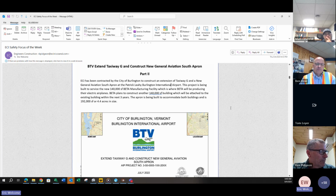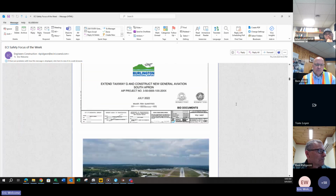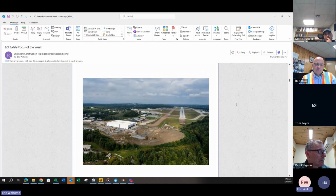Beta plans to construct another 140,000 square foot building, which will be attached to the existing building within the next 3 years. The apron is being built to accommodate both buildings and is 192,000 square feet, or 4.4 acres, in size. So, kind of a recap to where we left off with the last project of the week. This is what the site looked like.